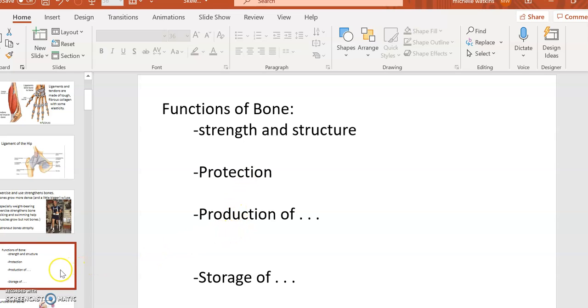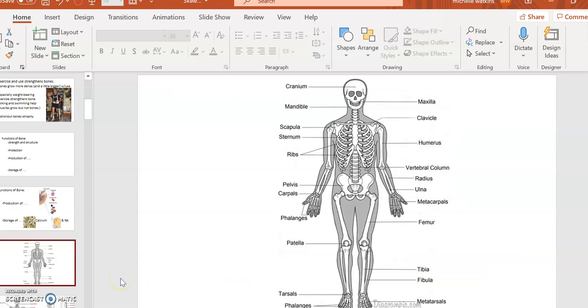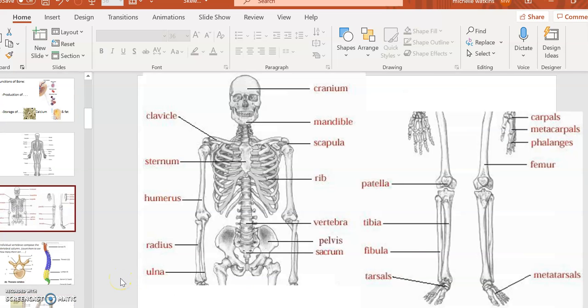And then these next two are not so intuitive, so I'll spell them out for you. Bones are involved with the production of blood cells, right? Red blood cells, white blood cells. And they're also involved with the storage of calcium in the hard bone matrix, in the mineral part of bone, and the storage of fat in a specific part of the bone marrow. Okay, we're not going to learn bone names right now.